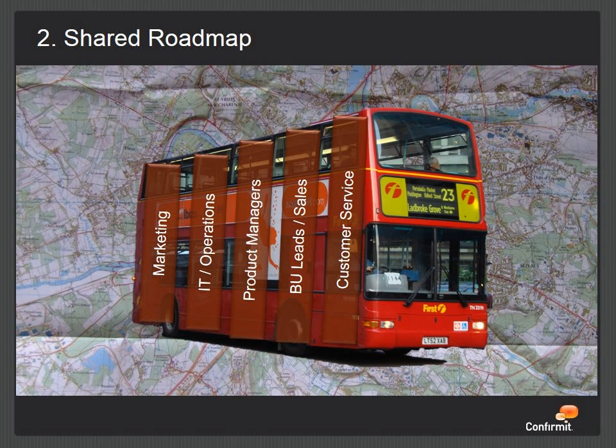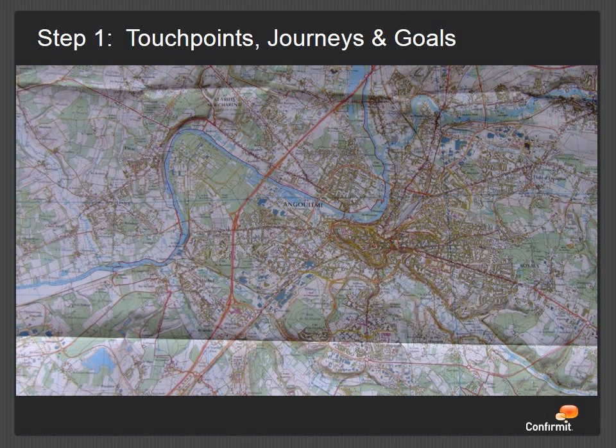Let's take the opportunity with customer journey maps to bring them together and enable them to start to understand the soup to nuts of the customer journey. So let's say we've got them together in a room. What do we need to do with them? And please excuse me, this is very simplistic, but what I've tried to do is break down the steps of customer journey mapping into 3 key areas.